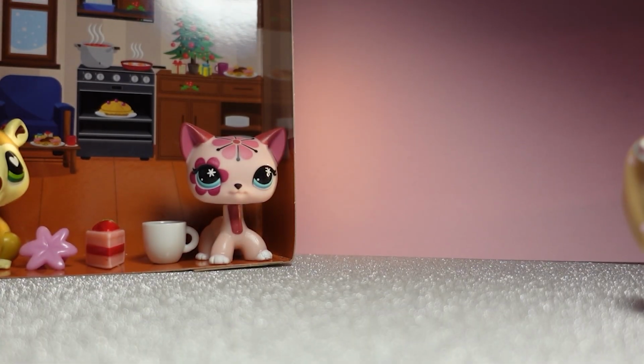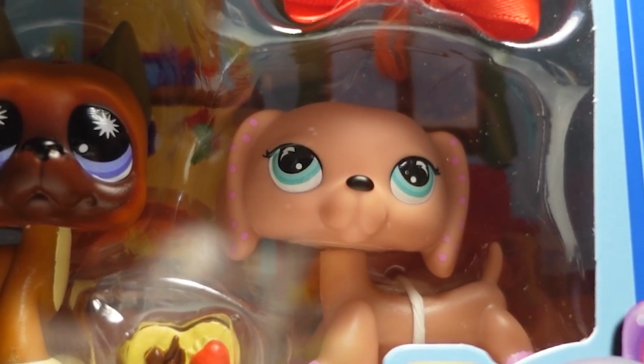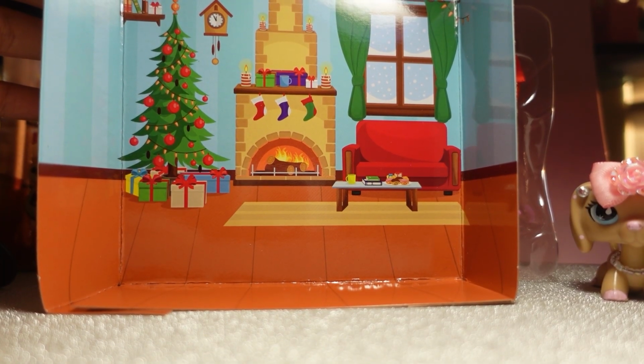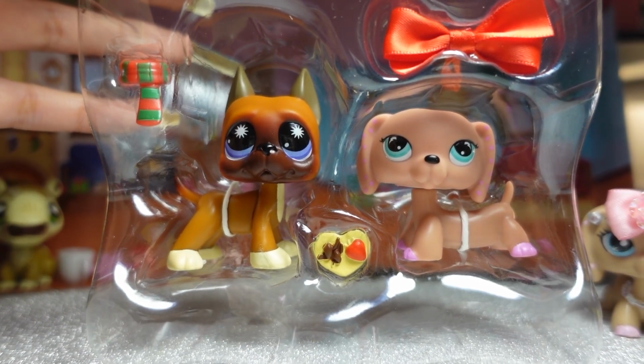Next up, the set that probably intrigued me the most out of the 2 that we got, and you'll probably see someone that looks a little familiar here. I kind of wasn't expecting this one to have a different background on the inside, but it does. I guess I wasn't really paying attention. But here they are. Let's get them for you.